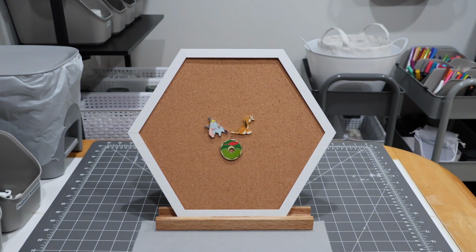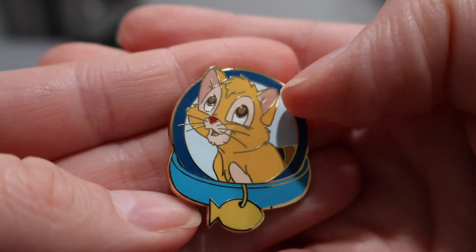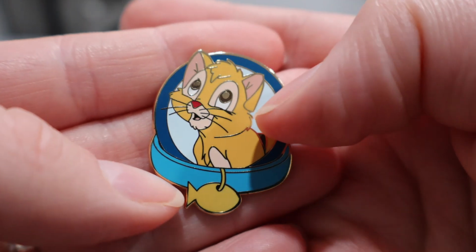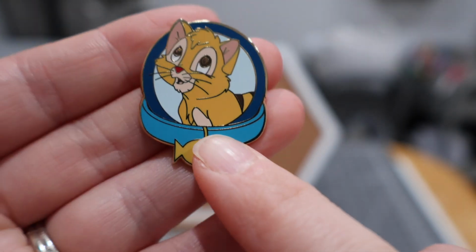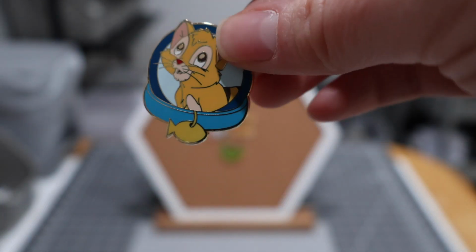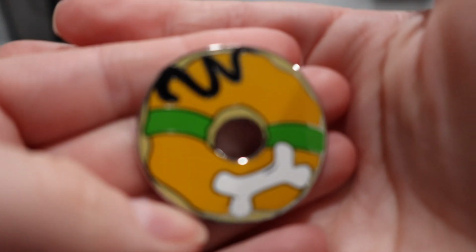And then adding to, still not quite completing this set, but getting close, I think this is Oliver from Oliver and Company, adding this cat and his collar into the mix of this collection. So I have just 2 left in this collection to get. I still need Goofy and Marie. Not Goofy, Pluto. Pluto and Marie. And then I was able to scoop up 2 more donuts from the donut series.